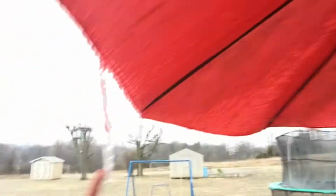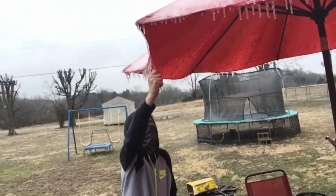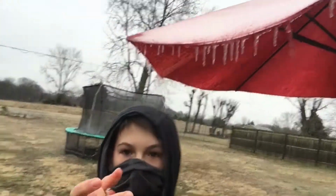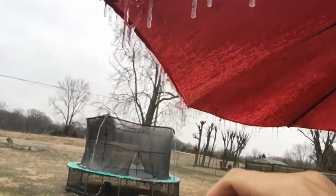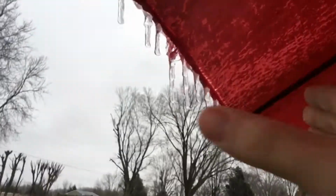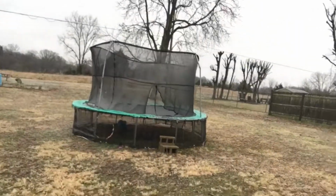Look out, that ice thing. Look at that one. Break it. Oh, wait. Well, that's cool. Whoa. It moves all. Look at it. Oh, cool. Okay, let's go. I go on slowly. I can't see.